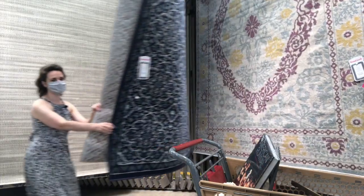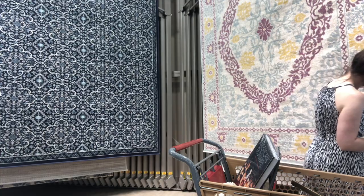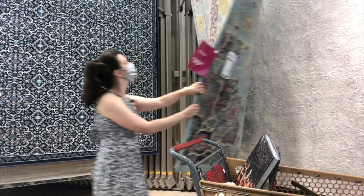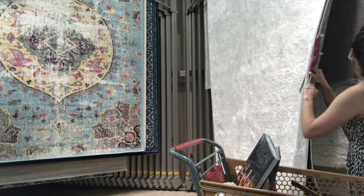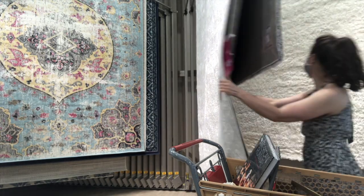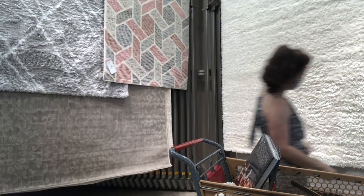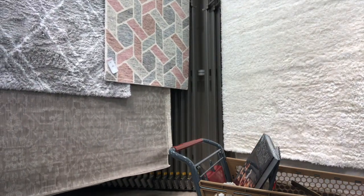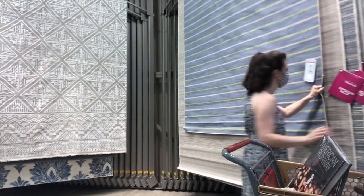So I'm looking for something neutral for my family room. It's been really hard to find the right piece. These are way too colorful, way too busy. I like this neutral on the right, but it's a little boring with my white sofa. I feel like it needs to have some texture, some visual interest, just not too much. I need something that's 8x10 or 9x12.